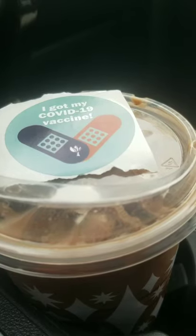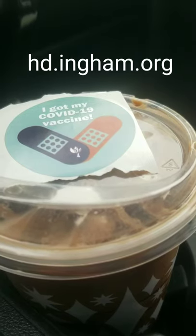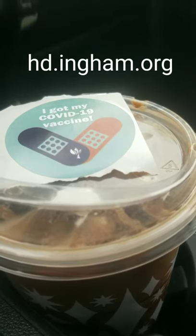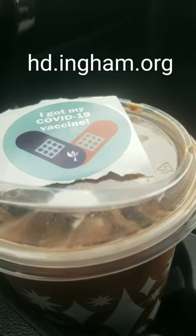If any of you are interested in more information, you can go to the Ingham County Health Department at hd.ingham.org to get information about the vaccine and its distribution.